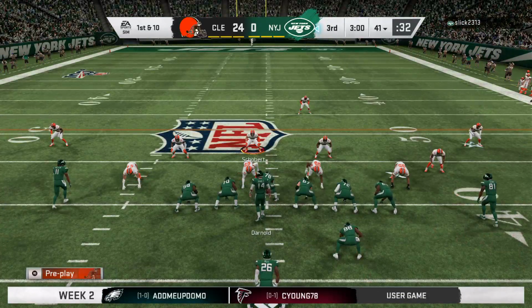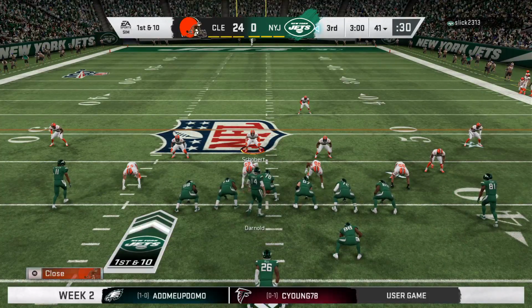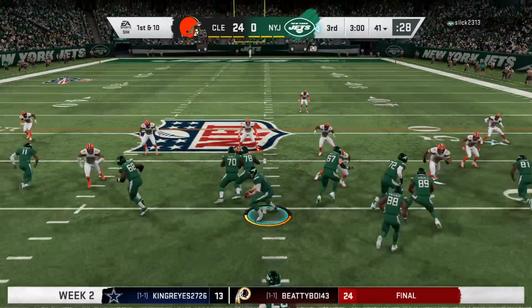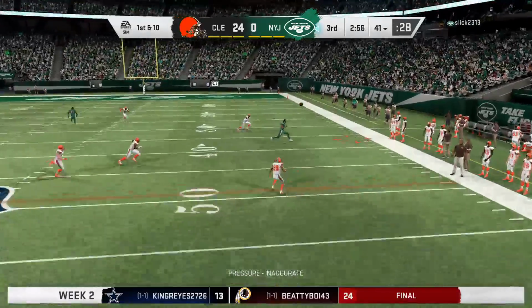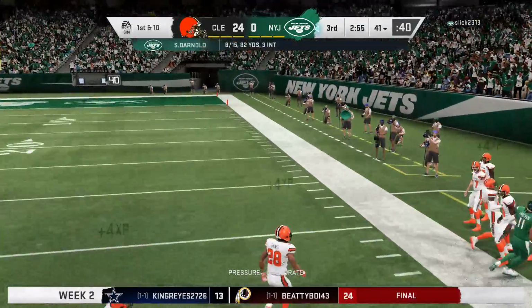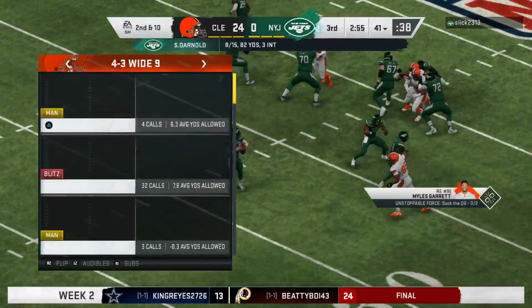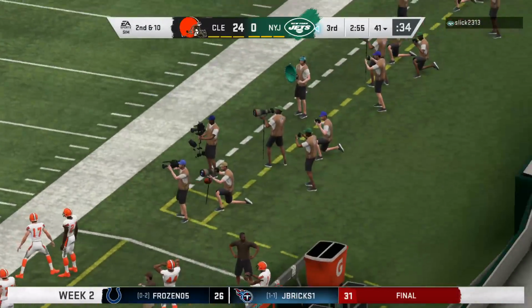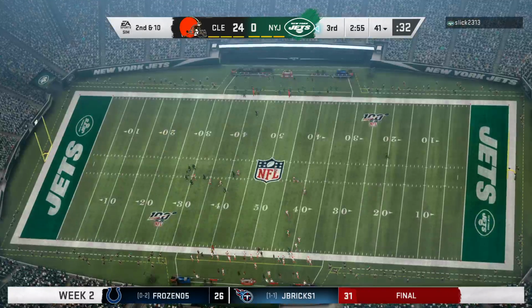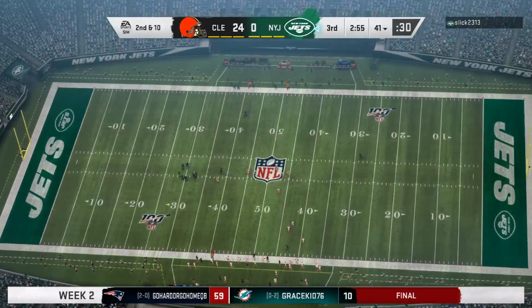Darnold going to lead the Jets up now, 1st and 10 at the 41-yard line. Trying to shake off the interception. He'll look to throw. And that will be incomplete. Would have been a big hitter if they had connected. Instead, it's 2nd down. Robbie Anderson, the man he was looking for.